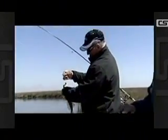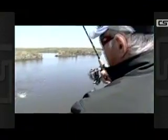Momentum. A lot of people lose fish by getting them next to the boat, and when they pull harder and faster and pull the rest of the way. If you keep going same speed, same momentum, lift them over the gunnel, they'll go right into the boat without a problem. That's the ones that want to jump in the boat.